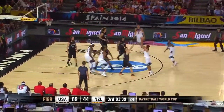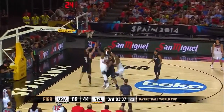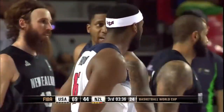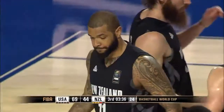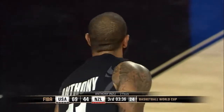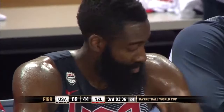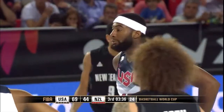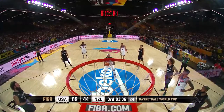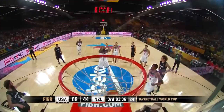Klay Thompson's off target, but Curry's there. He's off target. And then Drummond, who's come into the game for the first time, gets the rebound. There was nothing left to do but foul Drummond. Too close to the basket, but USA is in the bonus. Look at that, Jeff. 0 team fouls for USA and 5 for New Zealand. USA just doing a really good job, just staying in front of their guys, not committing any fouls.